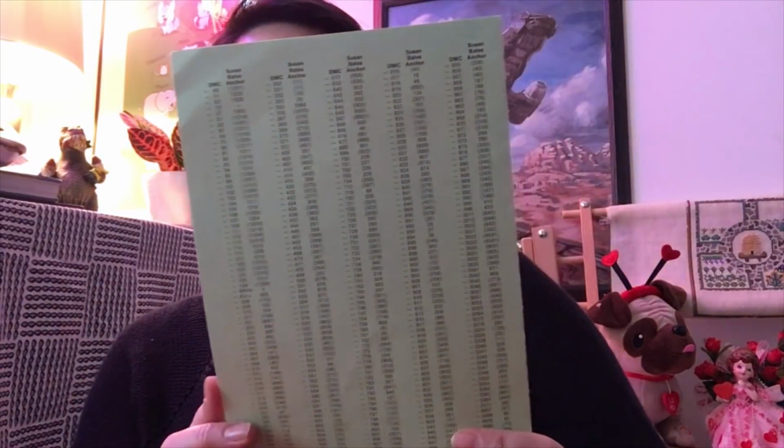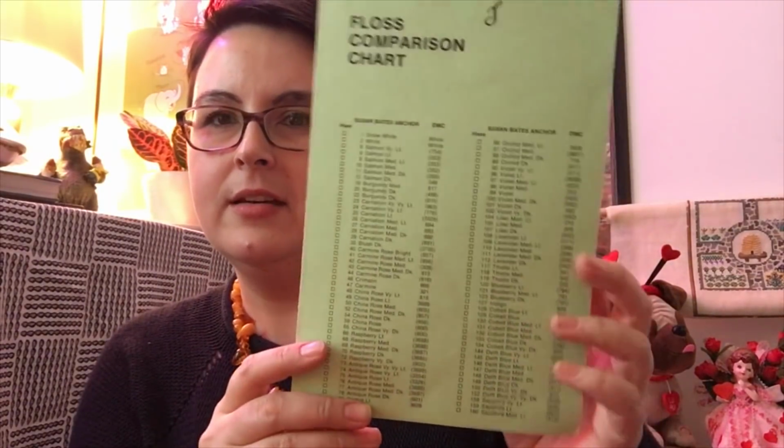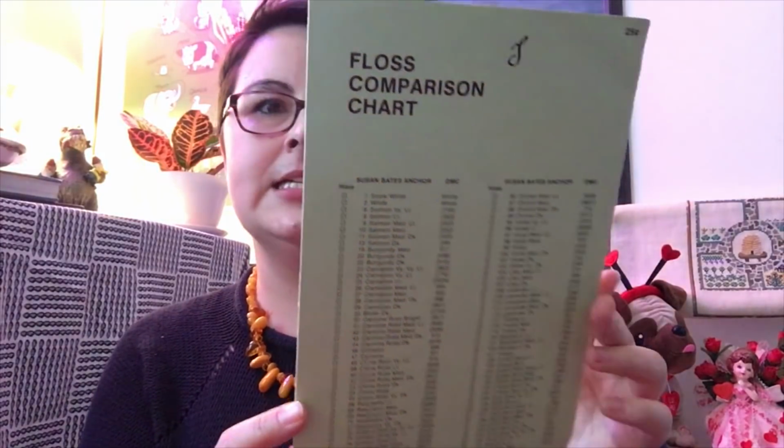I got this card here. It's a floss comparison card, and it's Anchor Floss and DMC conversion, but it doesn't give me a date to know how recent it is. I probably want to say it's from the early 90s, so I'm not sure how relevant it will be, but I'll put it in my collection nonetheless.